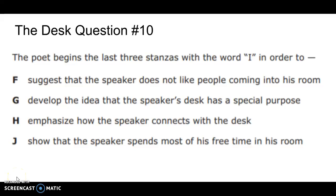This is the second passage for the third 9 weeks reading test. The questions for the desk. Question number 10.